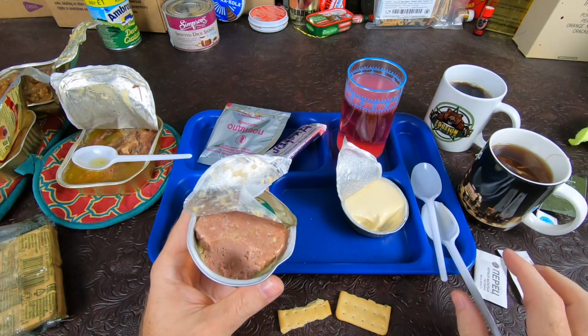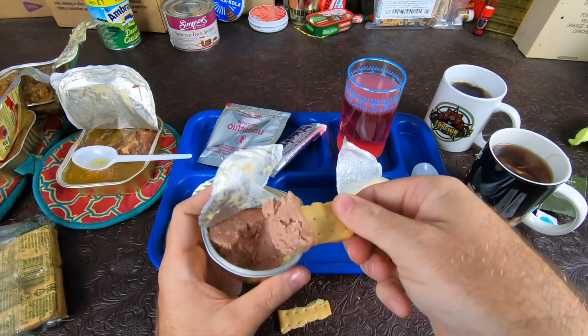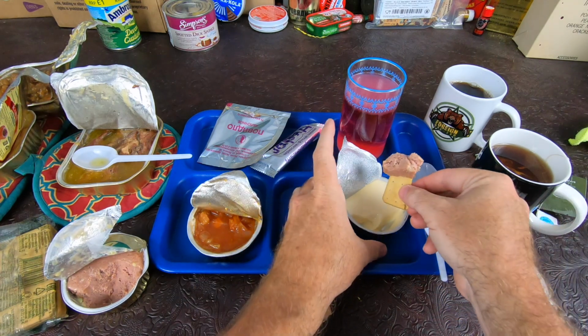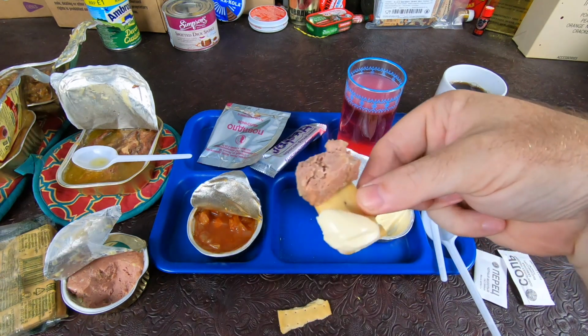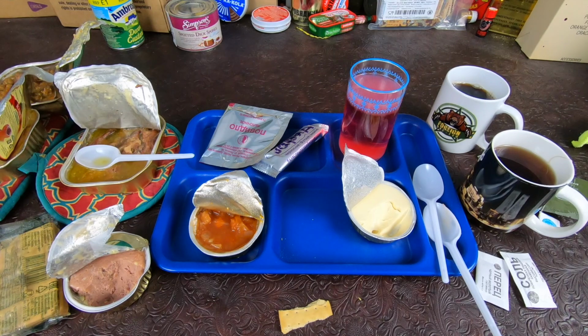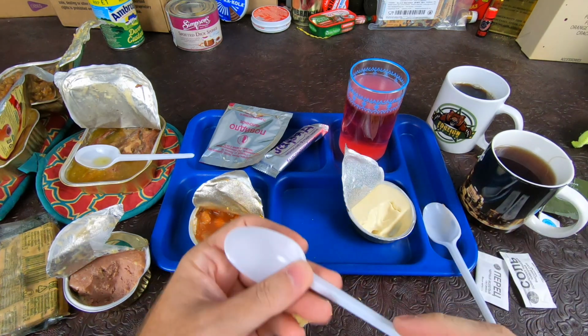Tell you what, that's not bad. That's actually pretty damn good. There we go. And let's try to double her up here. We get greedy and take a scoop of this on the backside. Look at that. There you go. Tell you what, that combination is pretty damn good. This is shaping up to be a pretty good ration. Other than Kasha being a little weird, but you gotta expect that just because of age.